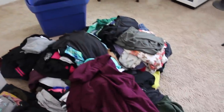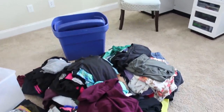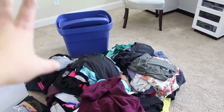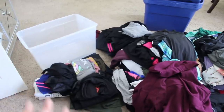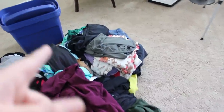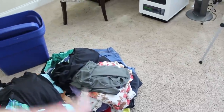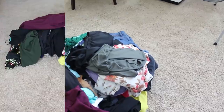So I'm going to go ahead and get to work on this, section everything out and then label the bins. And once my son gets home, we're going to bring the 18s and the 16s up in the attic. And the size 20s, since I'm closest to getting into all of this stuff, we're going to leave down here in this closet. So let's get to it.